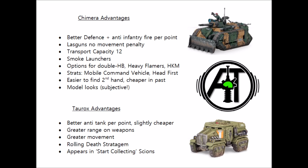The Chimera also has the advantage of smoke launchers, which the Taurox unfortunately doesn't, and these are a great option to have. They can be far more useful than firing your weapons in some scenarios, particularly if you don't have any light infantry targets to take down. You could basically have your entire Chimera formation be -1 to hit for a turn if you'd rather have that than have their firepower. They can even be a decent option if you're just bracketed at the end of the game. You've only got a few wounds left, their damage output's going to be meaningless, and you literally just want them to survive one more turn on an objective or something.